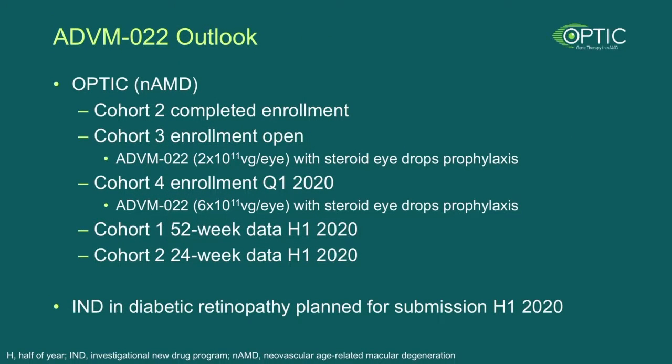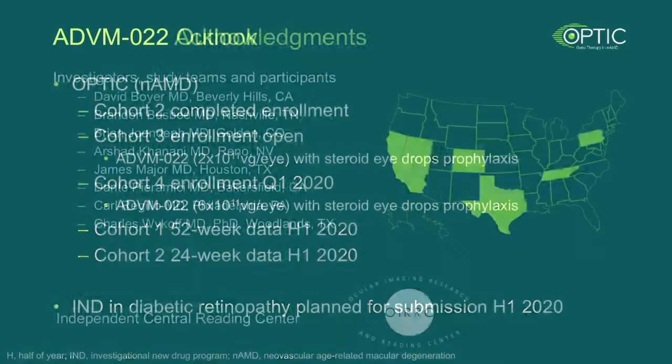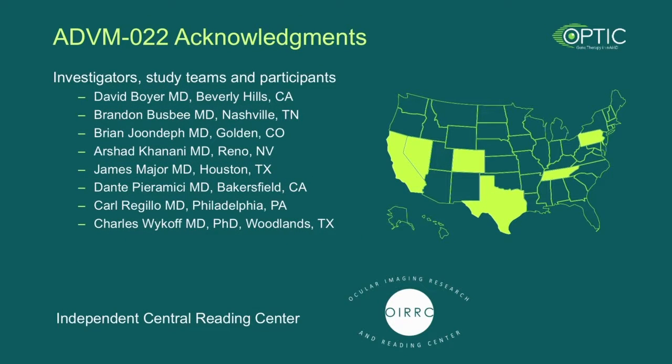Enrollment in Cohort 3 is ongoing. Cohort 3 will use topical steroids instead of systemic steroids, and diabetic retinopathy IND is to be submitted early next year. I'd like to thank all the investigators, study teams, and participants, and our reading center, ORIC.